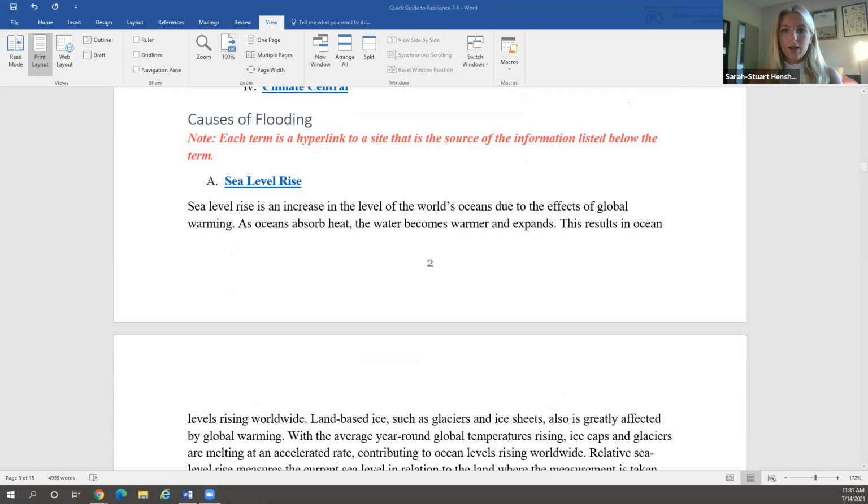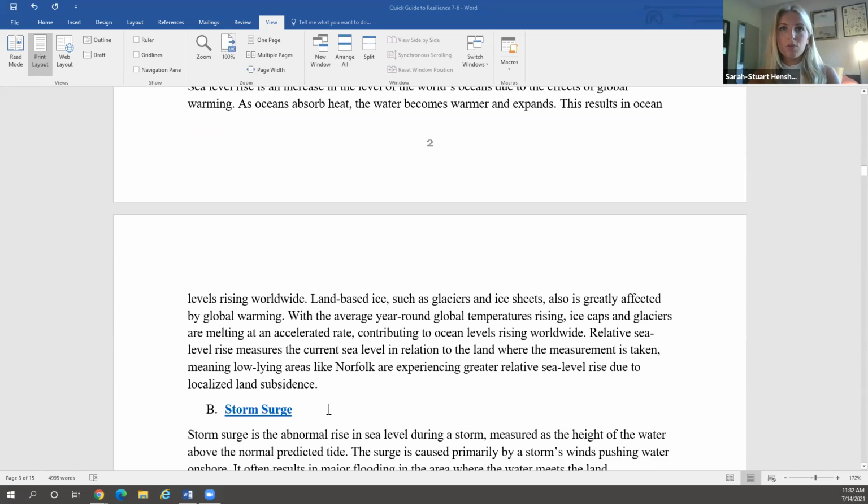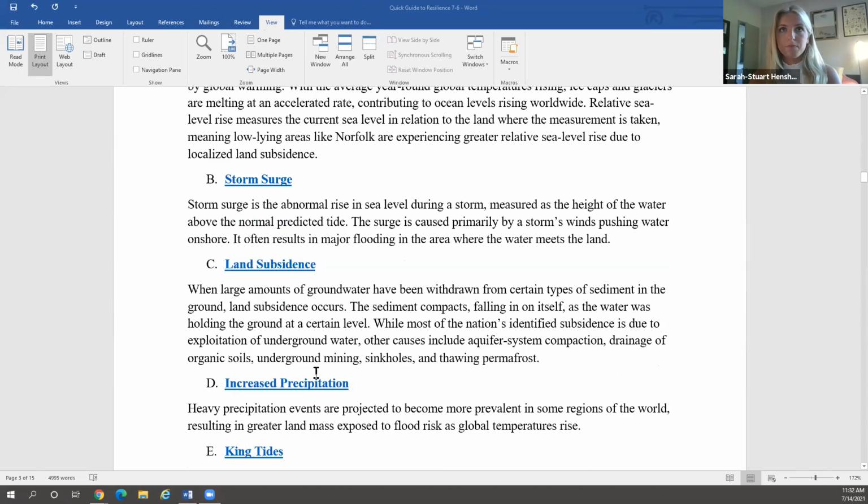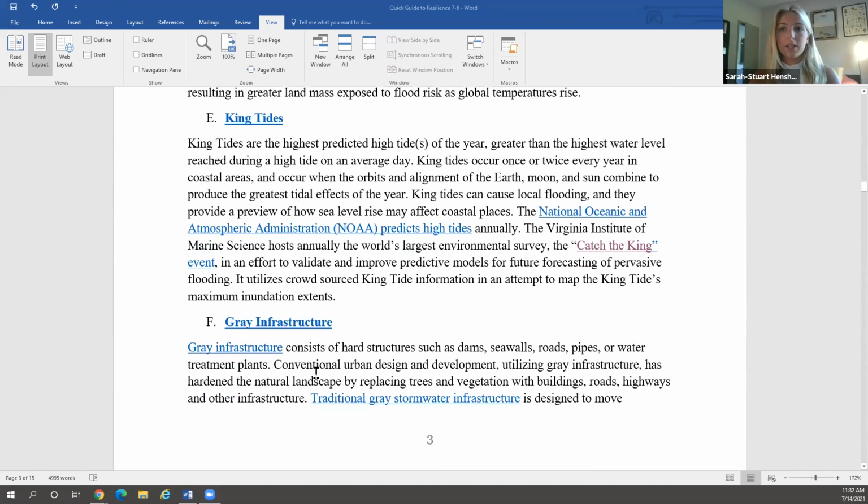So moving into the next category, we've got causes of flooding. This section is designed to provide quick definitions of factors causing and exacerbating flooding in Virginia. We define many of the causes of recurrent flooding and then provide links to these definitions for further personal exploration on those terms. We provided some information on sea level rise, storm surge, land subsidence, which plays a large role in flooding in Virginia in particular, increased precipitation, and then king tides.